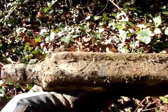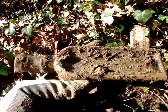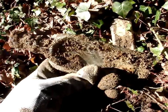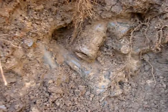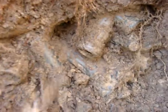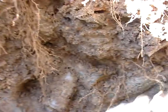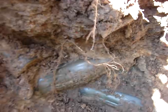Okay, found a medicine bottle this time. It's super common. Maybe worth $2.50 to somebody. And another one of these big extracts with no embossing. Okay, there's a pretty picture. 6 of them showing at least. Are any of them going to be intact? Got a lot of them. There's a pretty intact one right there, and right there.